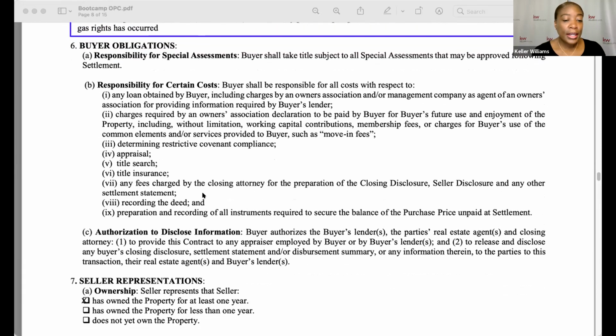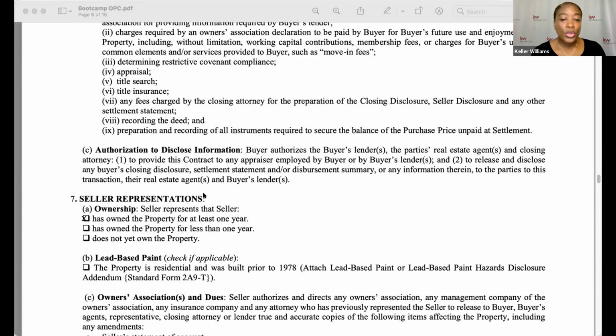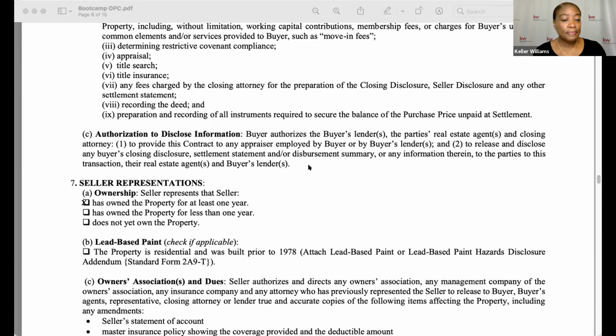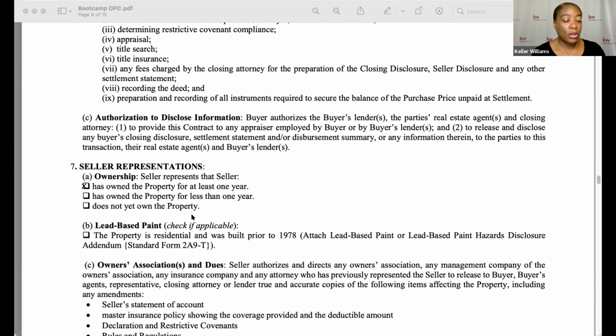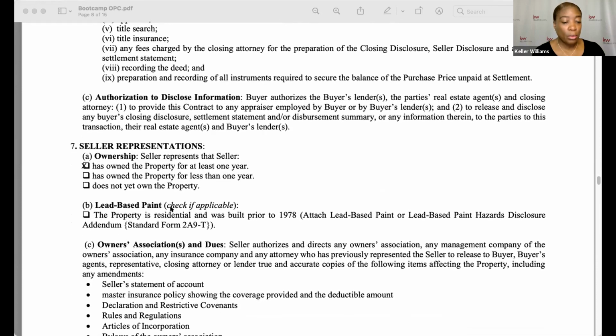All right, 6C, buyer is obligated to disclose certain information that's necessary to complete this transaction. And that brings us to paragraph 7, seller's representations. Seller needs to notate how long they've had ownership of the property, or if they even have ownership of the property yet.